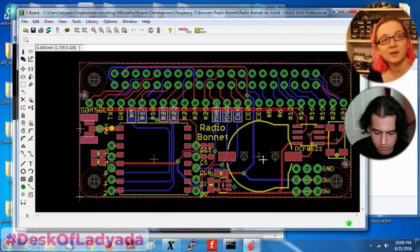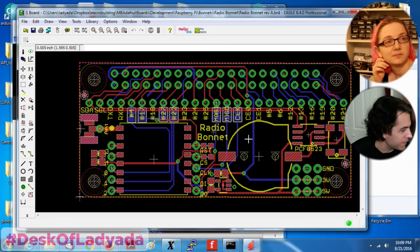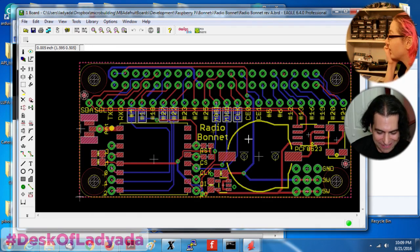So it was a different enough design that I was like, okay, I'm going to do something different. Someone said radio bonnet sounds steampunk, and then someone said we can call this one Radiohead. There is a library in Arduino that is called RadioHead. But yeah, I don't want to get sued.